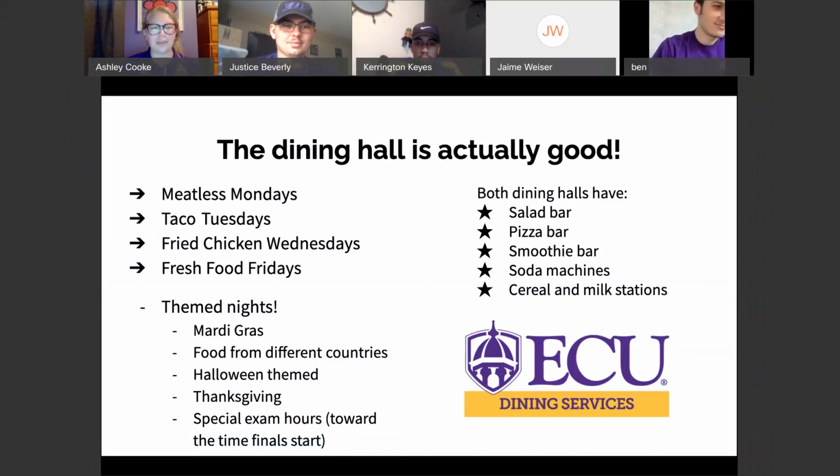They do kind of themed days like Meatless Monday. When you go into the dining hall, you will most likely see more vegetables and more rice instead of meat. You have Taco Tuesdays, one of my personal favorites, and Fried Chicken Wednesday. That is super popular, and there will be a line out the door for that. ECU Dining also does Fresh Food Fridays, where they will give you a sample of some fresh food, whether it be an apple slice or avocado toast or something new like that.